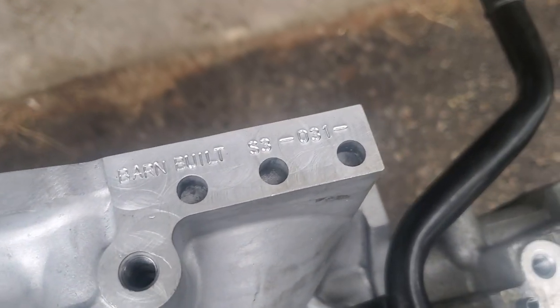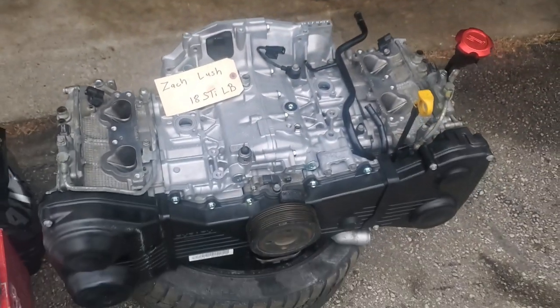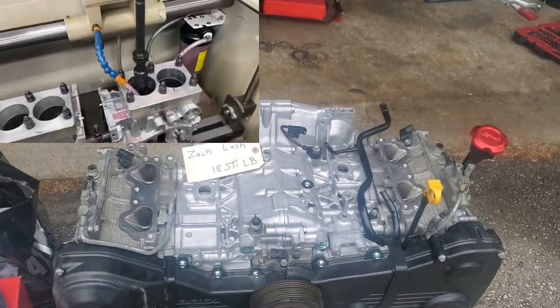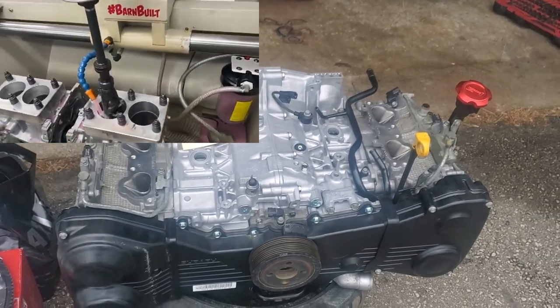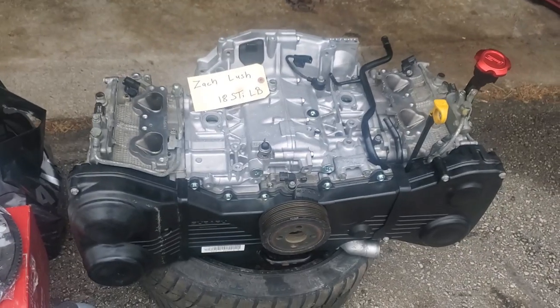It's a Barn Built short block, stage 3, number 31. So that means that is the 31st engine they have completely done in-house. They've done many more engines before this, but recently they started doing all their machining in-house. And because of that, this is the 31st engine. Now let me go on with what's inside the engine.